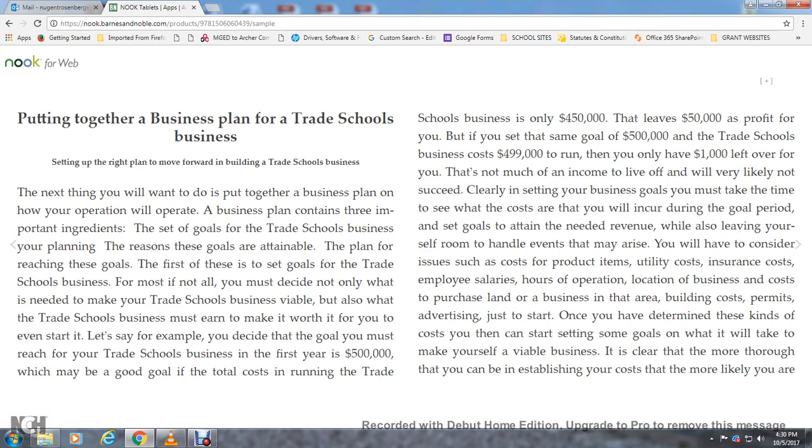You must take the time to see what the costs are and what you will incur during the goal period. Set goals to attain the needed revenue, which also leave yourself room to handle events that may arise. You will have to consider the cost of product items, utility costs, insurance costs, employee salaries, hours of operation, local business costs of the purchase of land and business area, the building costs, the permits, advisory, advertising. Just to start. Once you have determined these kinds of costs, then you can start setting up the goals on what it will take to make yourself a viable business.